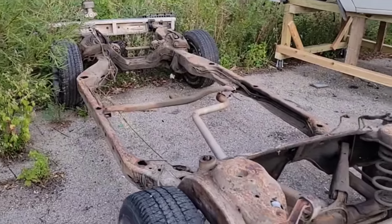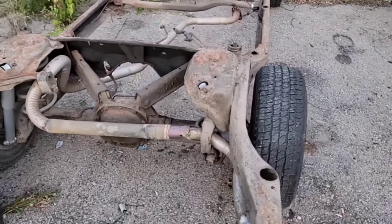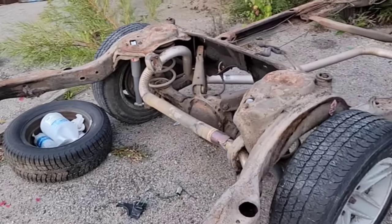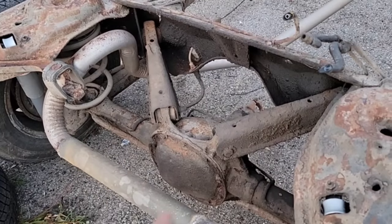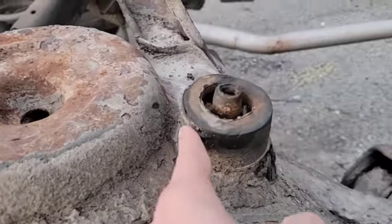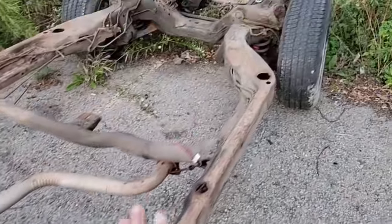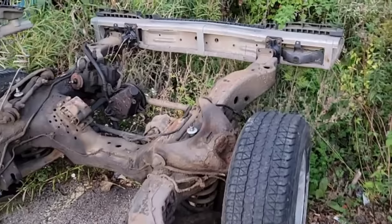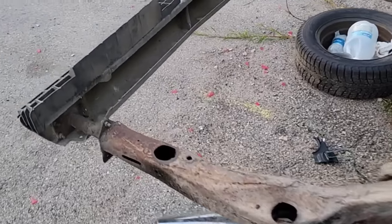Beginning stages of a frame off, guys. This is how the frame looks once you remove it from the body. Old stuff, like, I see the whole old suspension parts, trailing arms, upper, lower, rear end. Bushings be all gone. Look at them. These are the bushings. This is what holds the frame and the body together. It's definitely a lot of work, guys. All right, guys, let me show y'all what I came here for.